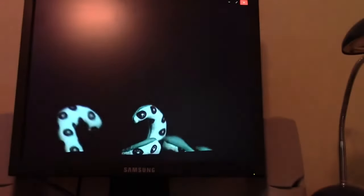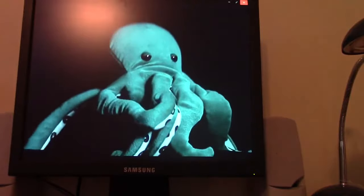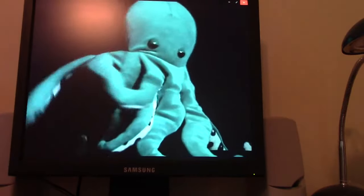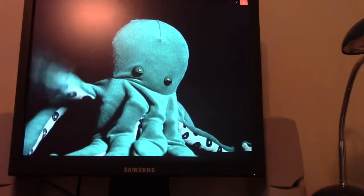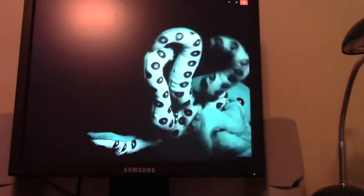Listen to those drum beats. Those bubbly sounds. Oh, that's an octopus, a silly octopus puppet. The octopus is moving its 8 arms. That's why it's called an octopus. Oct means 8. So long, octopus!